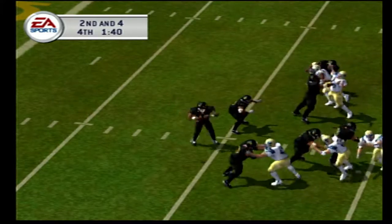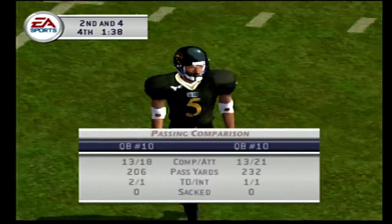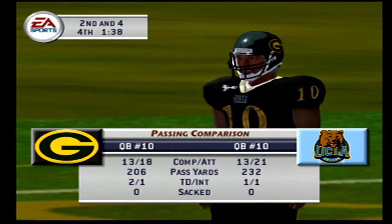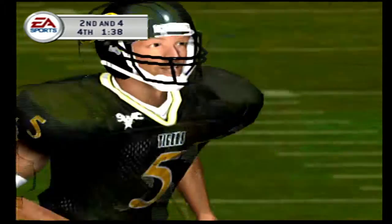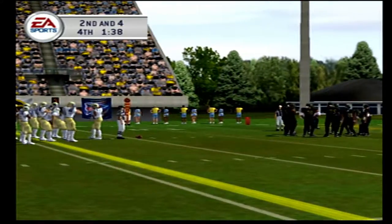Number 10 drops back to pass. Throws it out there. And it falls incomplete. And he misses his wide receiver there. Yeah, you're right. This is an area that he's worked so hard to improve since day one. The accuracy of his throws. He's improved, but as you can see, he's upset here with himself.